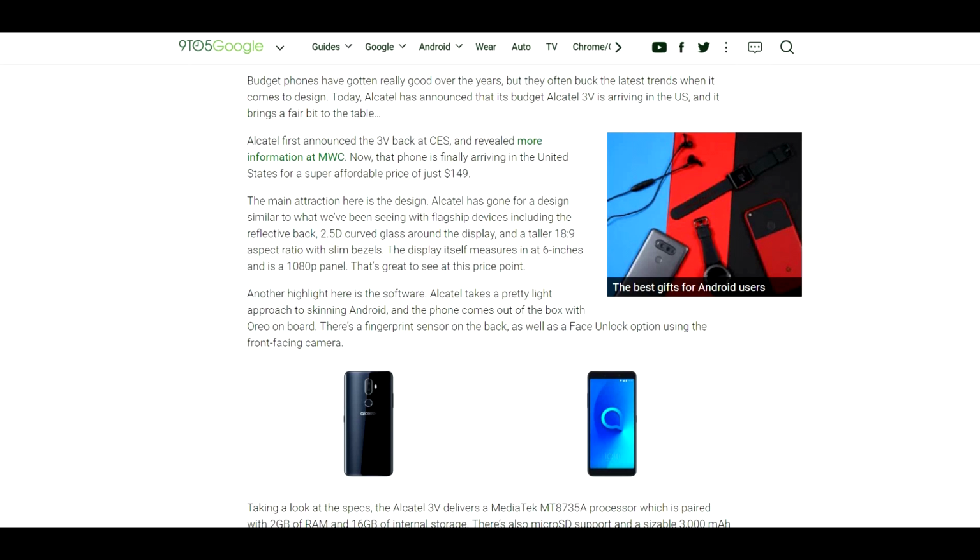But it goes on to say the display itself measures in at 6 inches and is a 1080p panel. This morning when I was reading Alcatel's website, it actually said a 2K display, 2160 by 1080. But we are not going to have a 2K display on this. They have to correct their site because this is only going to be a 1080p panel. So everybody calm down if you thought it was going to be 2K. But yeah, it says that's great to see at this price point.